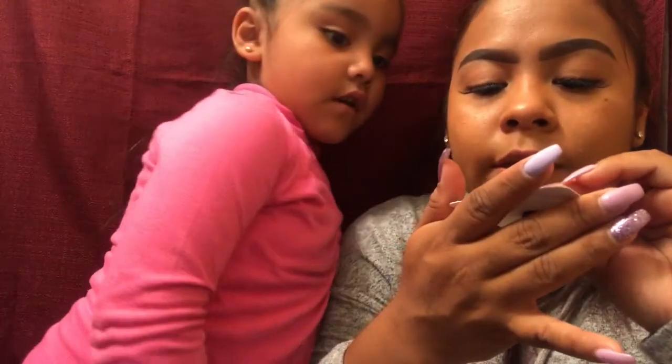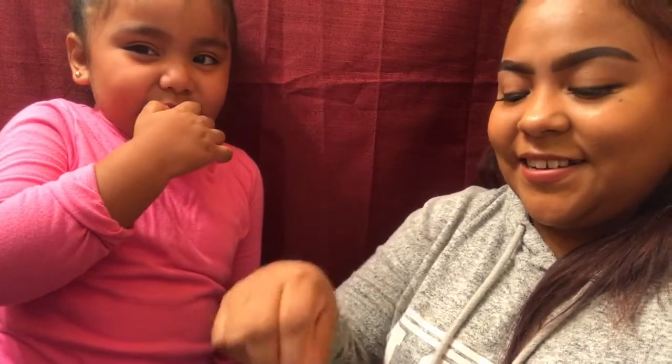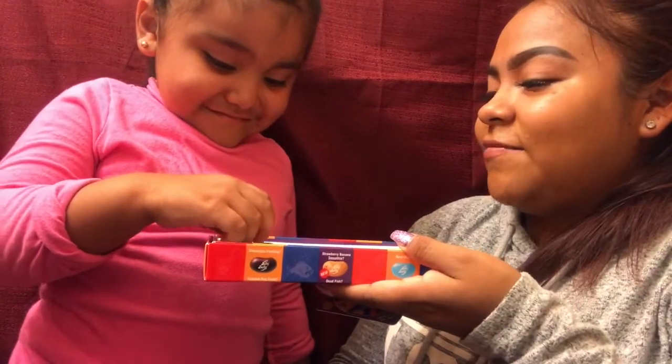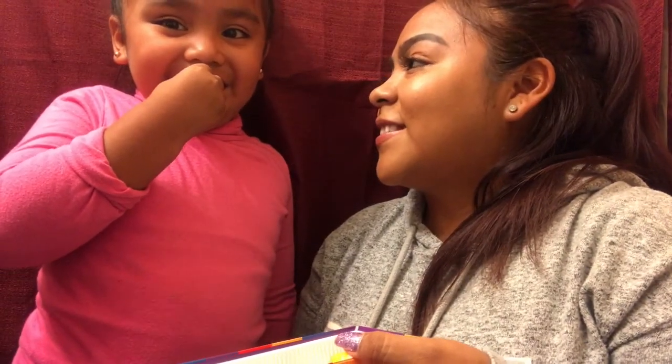Maybe I get the wiggle one. You got the... Either it's gonna be the chocolate or the canned dog food. This one. So it's either gonna be chocolate or dog food. Okay, let's hope you get chocolate. I don't like dog food. Ready? Hopefully you get chocolate. Chocolate. Dog food. It's dog food?